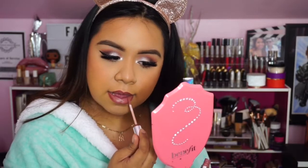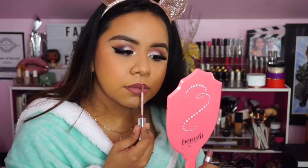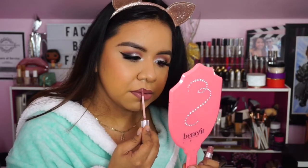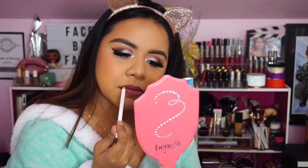For liquid lipstick, I'm applying the shade Beeper by ColourPop. Originally, I had used the Mama Star lipstick from Patrick Starr, but I couldn't find it. And then after I finished filming, that's when I found it. But I was actually really impressed with the way that this came out. It's a really pretty color. And because it was just a little bit light, I did line the lips just a little bit more to give it more definition. And I think it really completed the lip that much more.